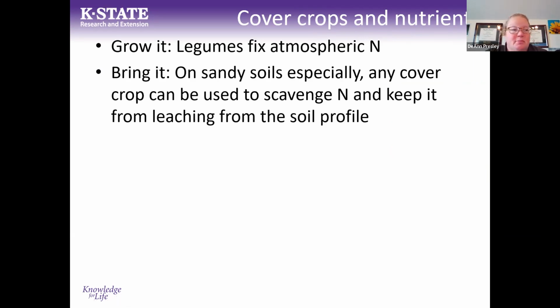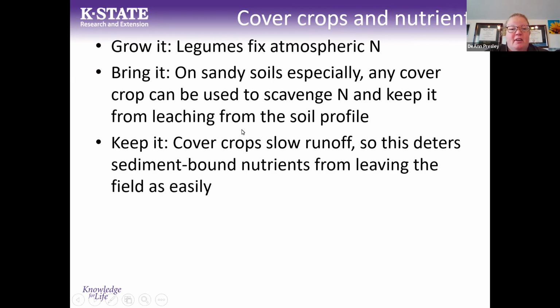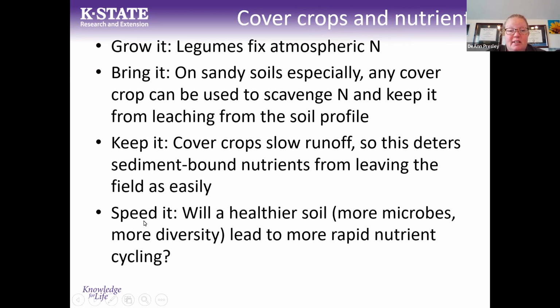On sandy soils, especially, any cover crop, but especially those with deep roots, can be used to scavenge nitrogen and keep it from leaching from the soil profile, or going down and getting it from deep in the profile where maybe it's accumulated a little bit. Cover crops can also slow runoff, deterring sediment-bound nutrients from leaving the fields as easily, and speeding up, again, nutrient cycling.